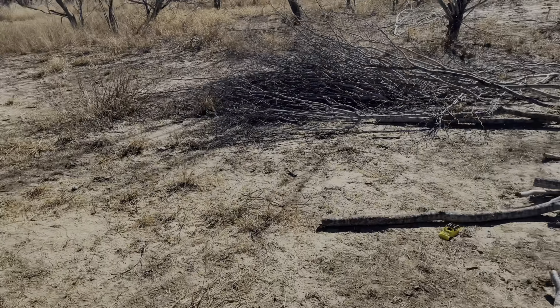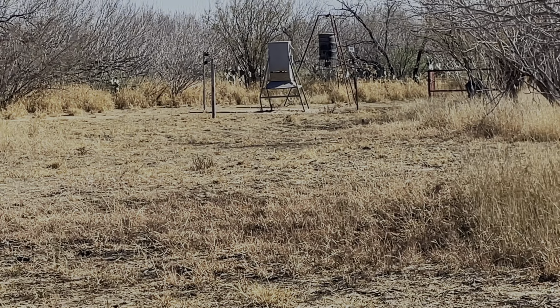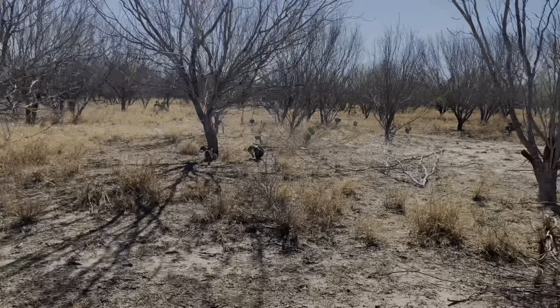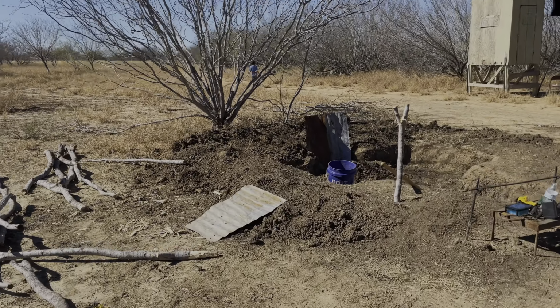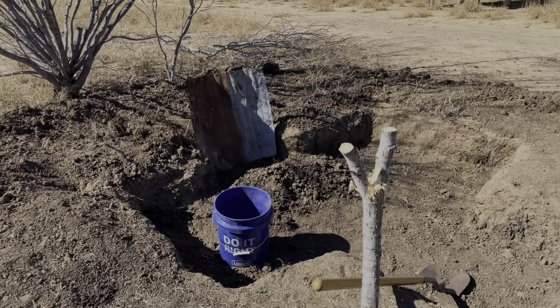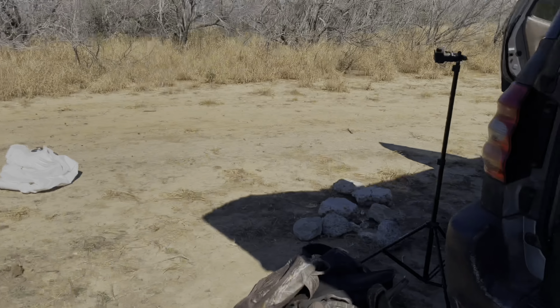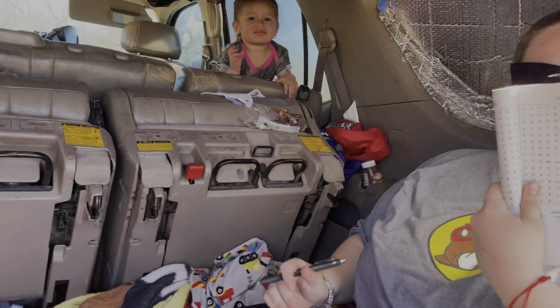And we have a feeder over here, which we're going to be using in winter whenever we're back on hunting season. And so far, yes, I got super tired, and that's how long I've been doing this. So I got the fam here resting.